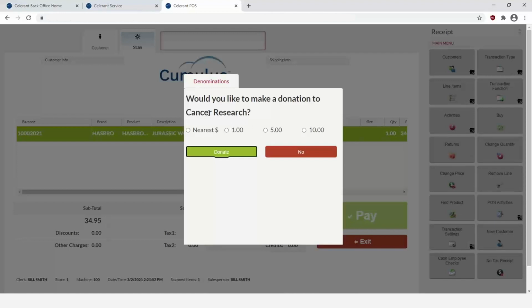So it's all configurable, and you can see here that the sales associate will be prompted with, would you like to make a donation to cancer research? This is the name that you've defined in the template itself. So maybe during the holiday season, it would be, would you like to donate for Toys for Tots or something along those lines. Again, this is all configurable. If the customer says, yes, I'd love to round up, then you can click on nearest. If I wanted to add in $1, $5, $10, I can do that as well.